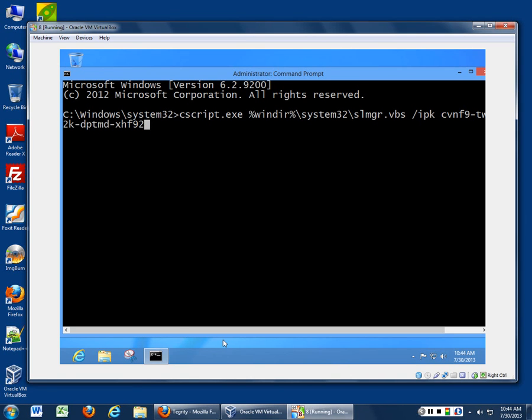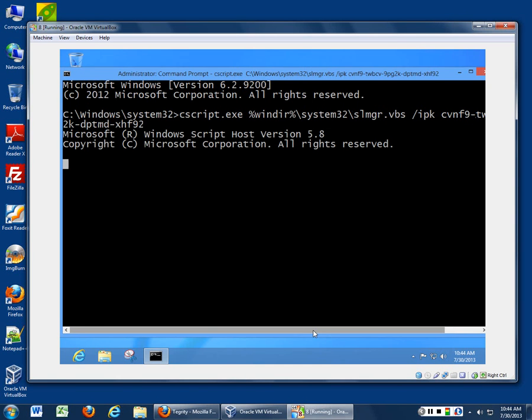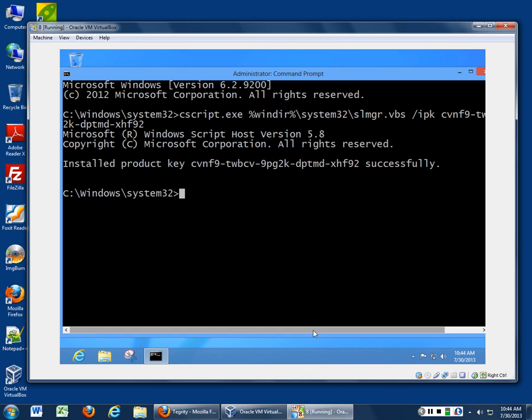What are we waiting on? What are we waiting on? Mango Whiskey for Alpha Charlie. Oh, it's here. You can't see it right, the rest of them, that's why you're not seeing. Enter. Yep, hit enter. If we did this right, it will register your copy of Microsoft Windows. Installed product key successfully: CV, F9, TWBC, 9PG2K, DPTMD, X8, F92. So if you did this right, this is what you should see, the installed product key.